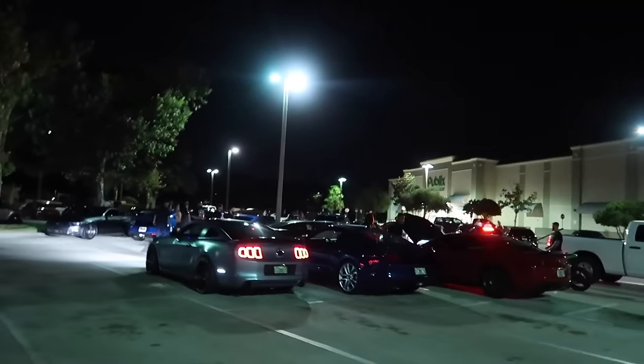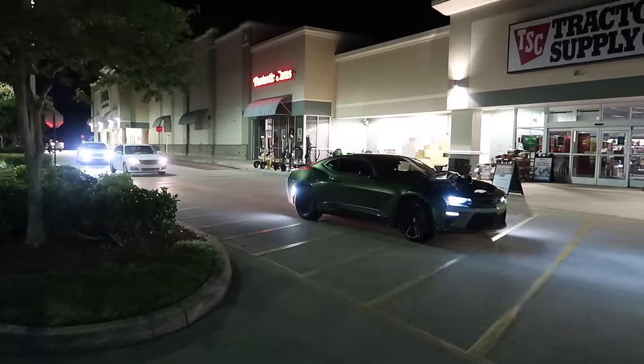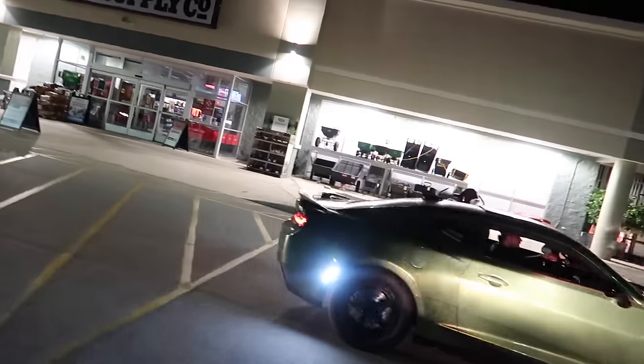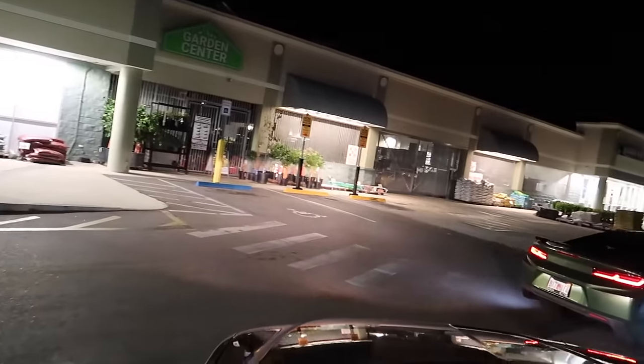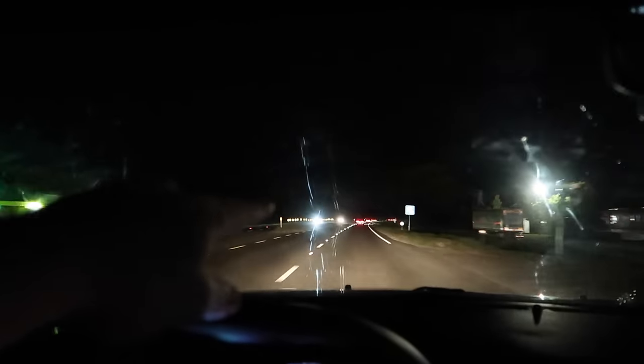Some action in. No, it's pretty empty. Sean's got a whole ass Pro Charger back there, guys. We're gonna go catch some people lacking. Oh, great. Challenger up there is getting it. Is that the Hellcat? Yeah, I think so. Got the Hellcat.